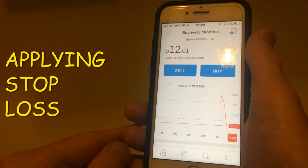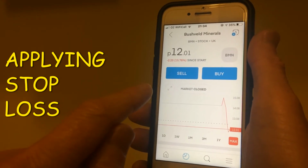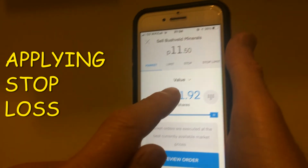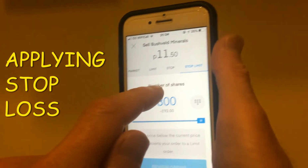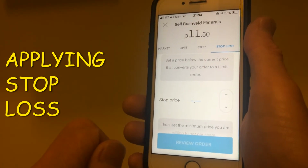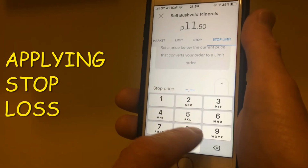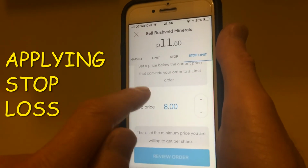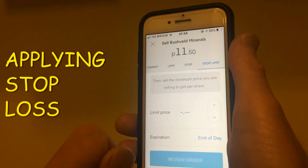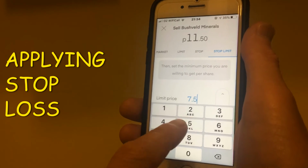I'm now going to apply the stop loss on the shares to protect the maximum amount I can lose if the shares do drop in price. I go to sell and I go to stop limit, and it's the total number of shares I'm going to apply this to, and a 30% price reduction on the price I paid for the shares brings it down to 8 pence. So I'm going to put the stop price at 8 pence, and if the price drops very quickly, the maximum reduction in price I'll sell the shares for is 7.5 pence.